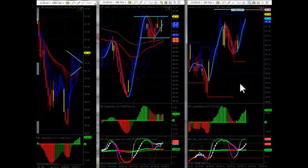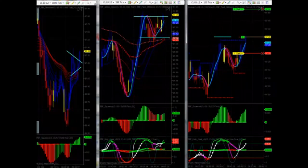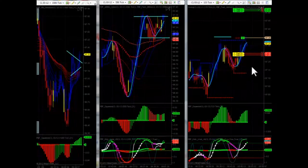Okay, here, getting close to getting filled. See what happens. We're one tick away from getting filled. Okay, we are in with one contract. We'll try and scale in with at least one tick. Let's stay on 2 ticks on this, because we'll see how much movement we get.